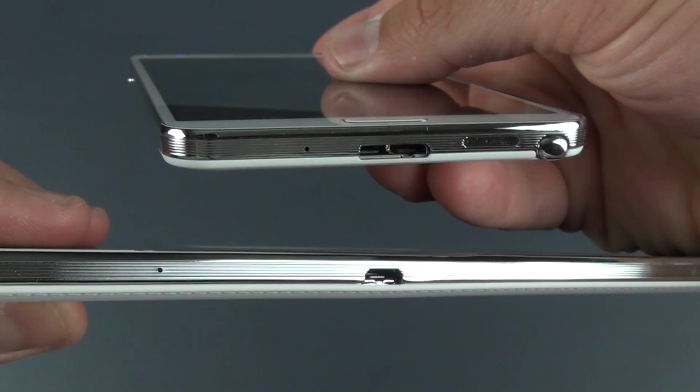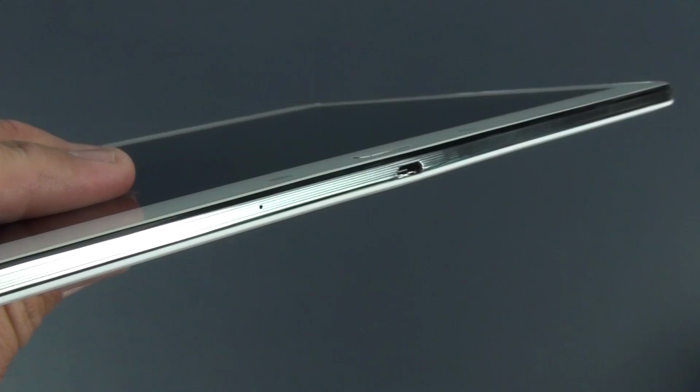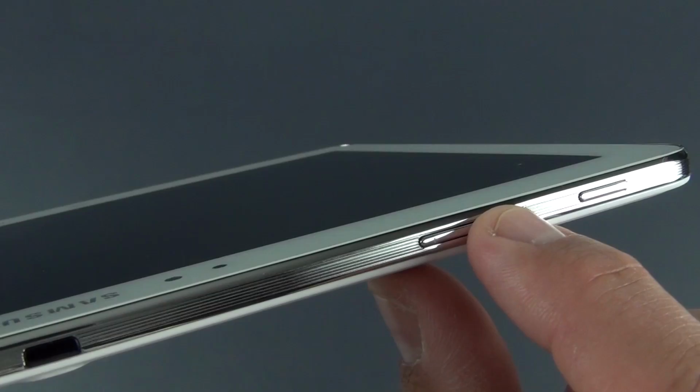So this would have been nice on the Tab, or on the Note 10.1 because of the large battery. The micro USB tends not to be a fast charge. We also have our microphone down here. Along the side, you'll see your speaker grill along with your headphone jack along the left side. You'll have your sleep-wake button, power-on button, as well as your volume rocker up here. You have your IR blaster. You can see the bump for the camera here.